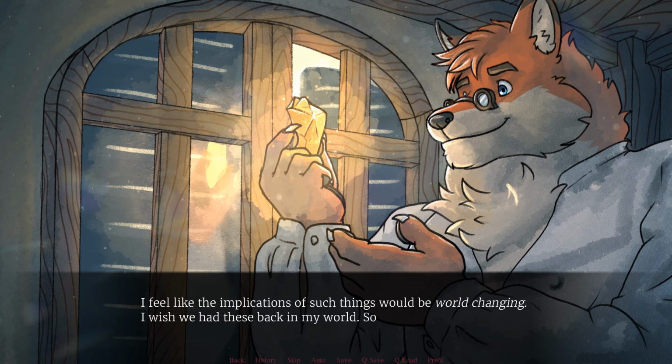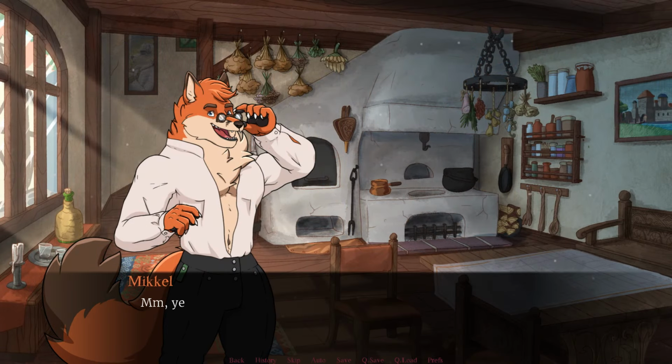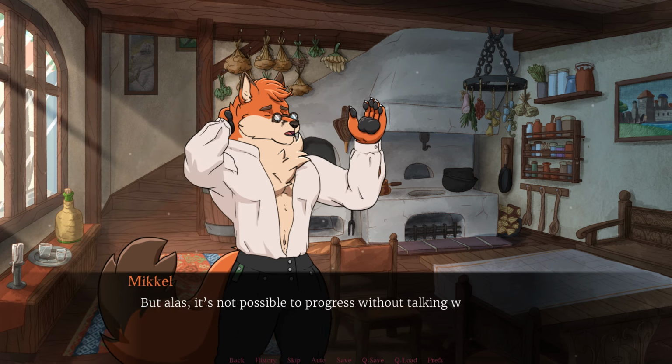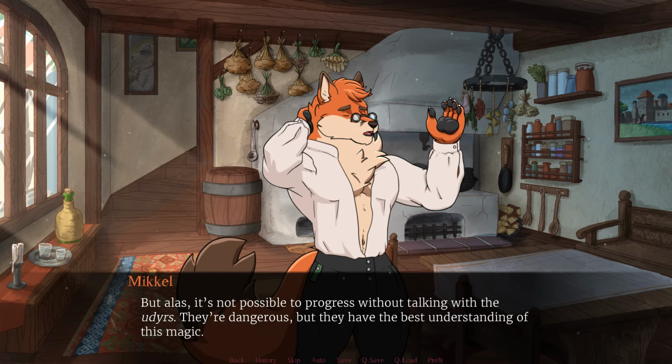I feel like the implications of such things would be world-changing. If we had these back in my world, so many issues would be resolved so easily. Yes, they are fascinating things. I've been studying them thoroughly for the past few years, and have developed a few theories on how they might work on a more fundamental level. But alas, it's not possible to progress without talking with the Udyrs. They're dangerous, but they have the best understanding of this magic.